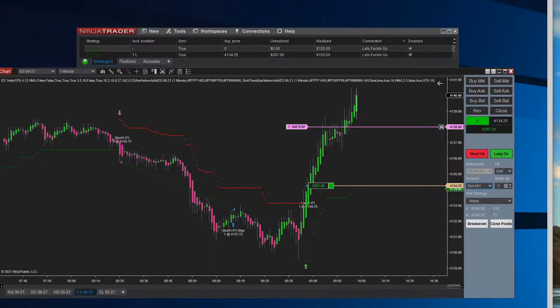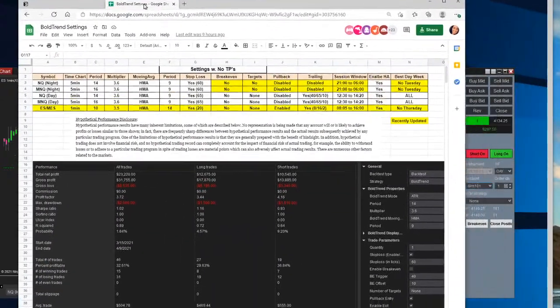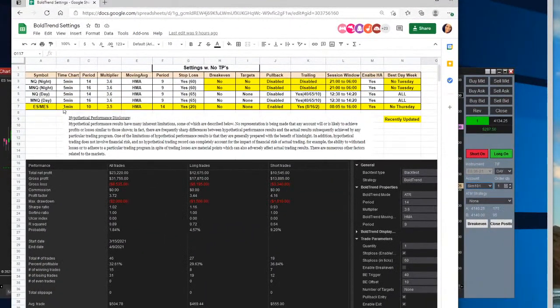Yes, Angel, me too. Yes, this is in the sheet. This is in the no TP section. I'll show you. I added it last night. I put it in the group. It's right here, and it's highlighted, ES, MES. Obviously, if you have a smaller account, most people would run it on MES. If you have a larger account, some people would run it on ES.